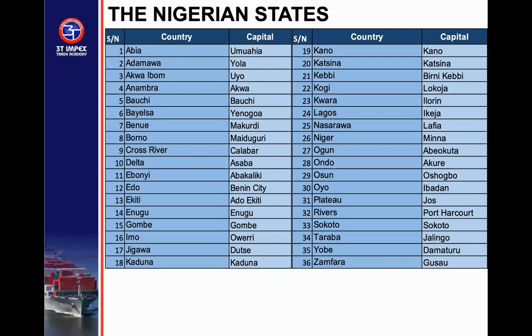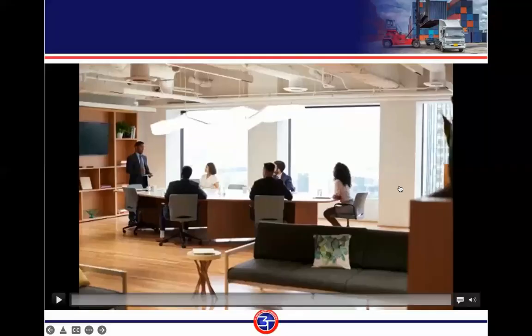Now, we are starting with Abia State today, and we'll be exploring this state. It's a very interesting journey for me, because we get to see the potential that each of the states in Nigeria has. I will start from the first, Abia, and in another 35 weeks from now, sometime early next year, we'll be rounding up with Zamfara State. We'll go on a short break. When we come back, we start.